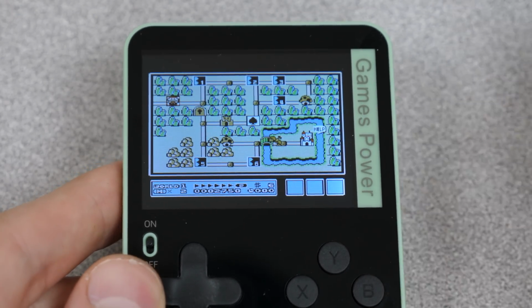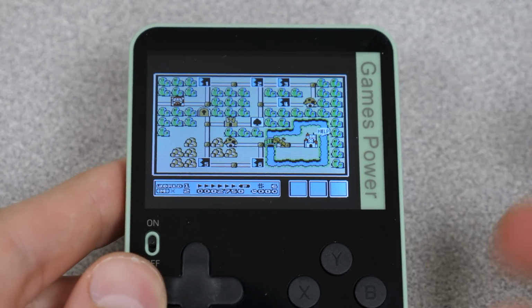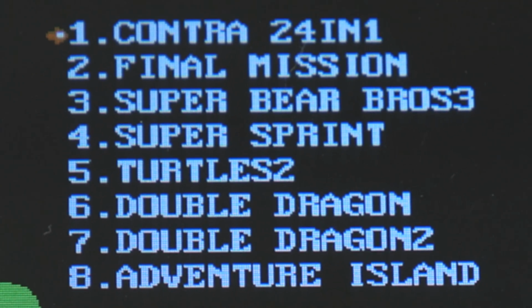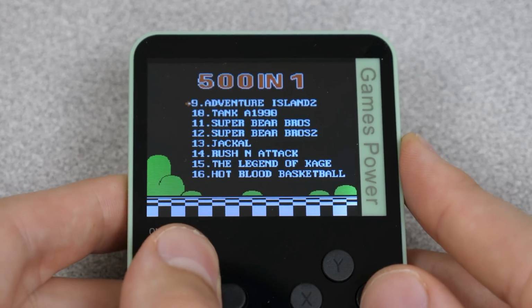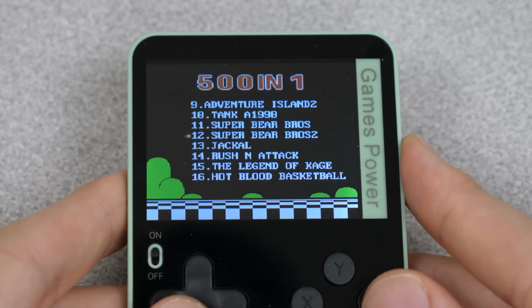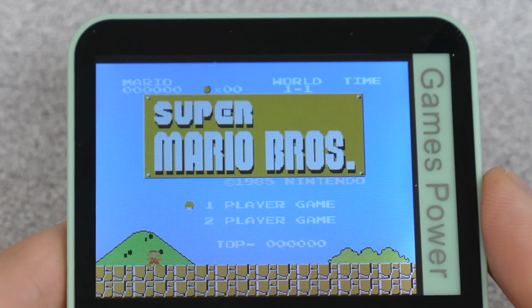But yeah, I still don't know why it's called Super Bear. I mean, did I read that wrong? There's no way. Yeah, it's Super Bear Bros 3. Oh, we've got Super Bear Bros and Super Bear Bros 2. Oh my gosh. So I assume this is going to be just the original Super Mario Bros. And it actually just says Super Mario Bros.